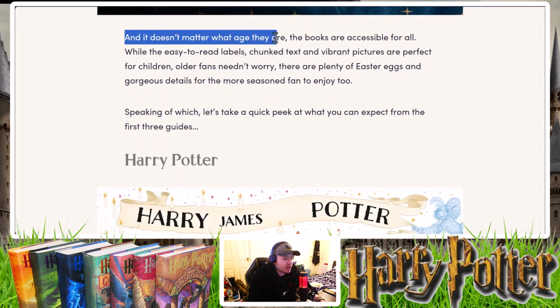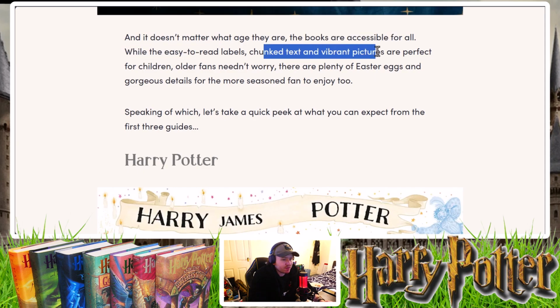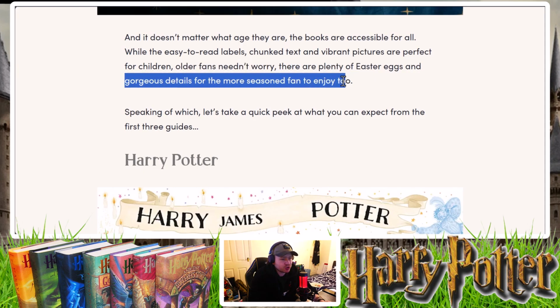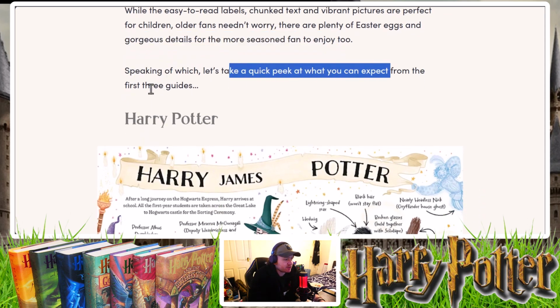It doesn't matter what age they are, the books are accessible for all. Easy to read labels, chunked text and vibrant pictures are perfect for children. Older fans needn't worry, there are plenty of Easter eggs and gorgeous details for the more seasoned fan to enjoy as well. So speaking of which, let's take a quick peek at what you can expect from the first three guides.